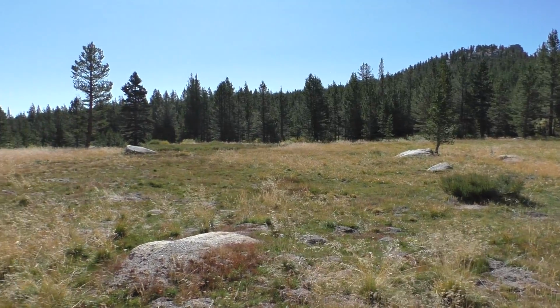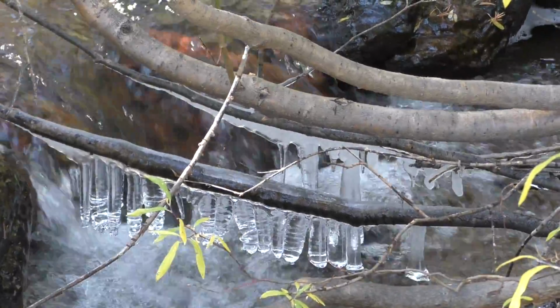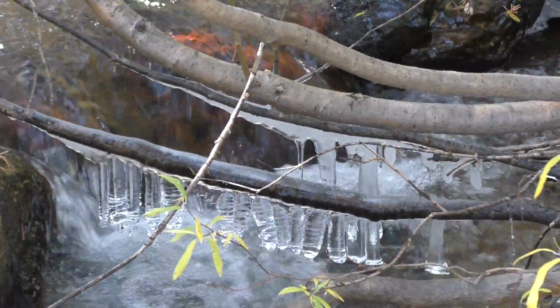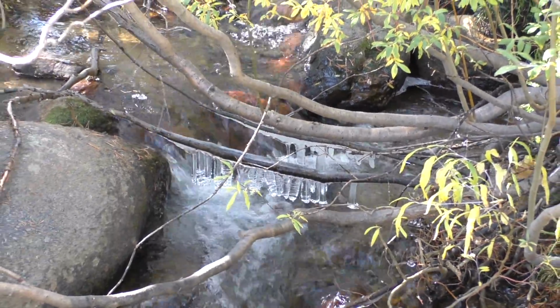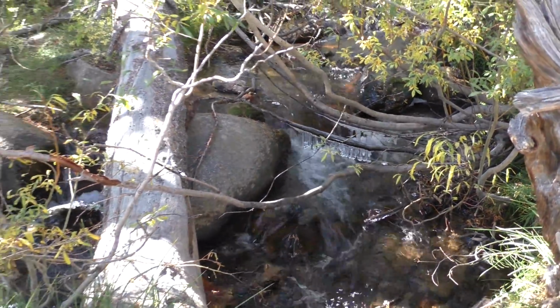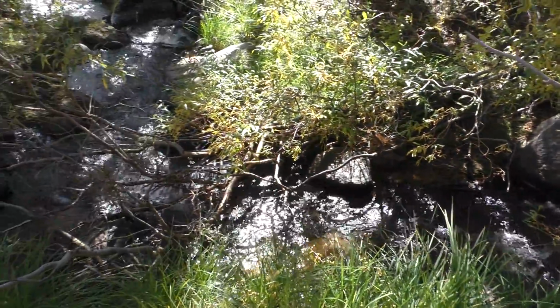Still mighty cold. That's pretty cool looking. Some icicles that I guess formed overnight. A few more on this branch.